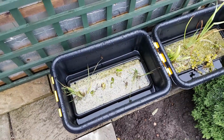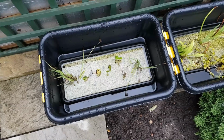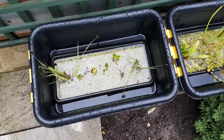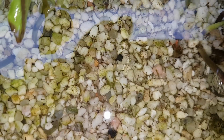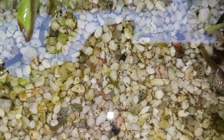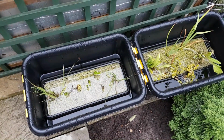Right guys, these plants that came from Wetland Plants, I think it was, I want you to have a look at this and see if you can tell me what these things are swimming about in there. Just have a look at this. So if you have any idea what they are, let me know.